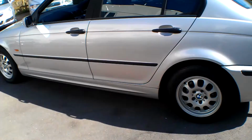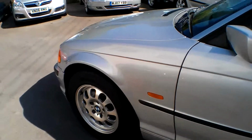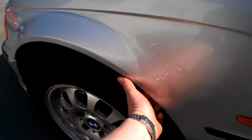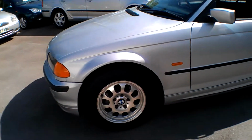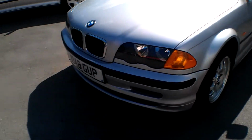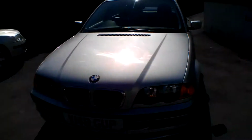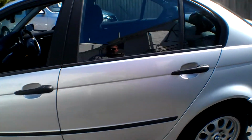This side's not too bad. There's a scratch just spotted there, which is on the door, and there's a light crease to the wheel arch here, which probably could tap out quite easily with a skilled guy who does all the dent removals. The windscreen looks in pretty good order, so the lenses, and as I say, it's a V-reg 1999 car. Colour coordinated wing mirrors and electric windows in the front, manual ones in the rear.